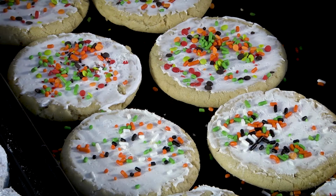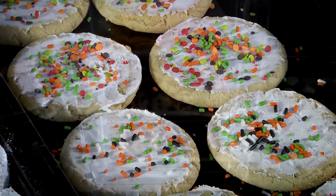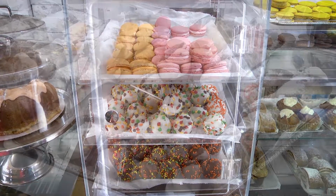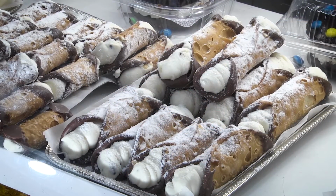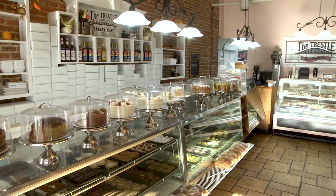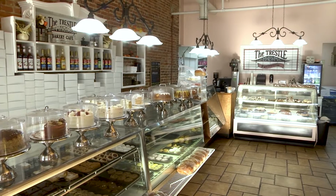And then I noticed that there were all sorts of cookies and candies. You do it all. Oh yes, we have our hands in a little bit of everything. We love to try new recipes as the seasons come and go. We're making something new all the time here.